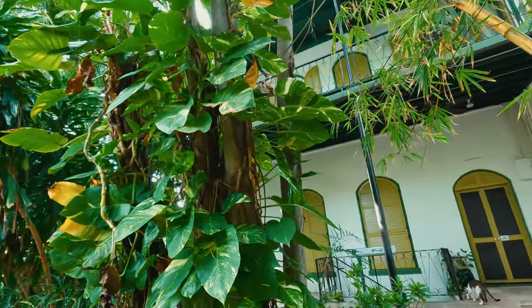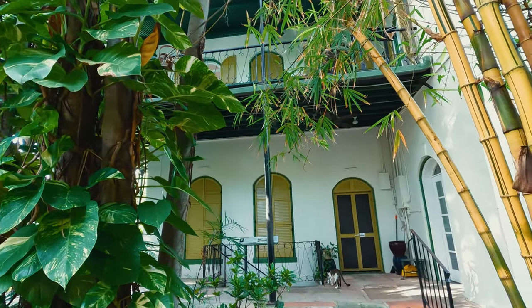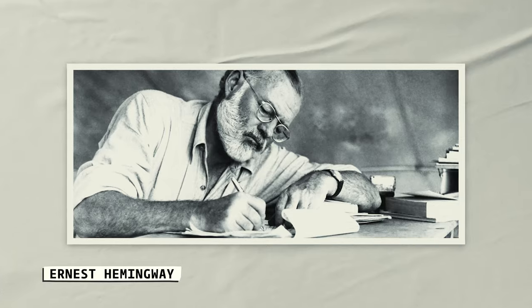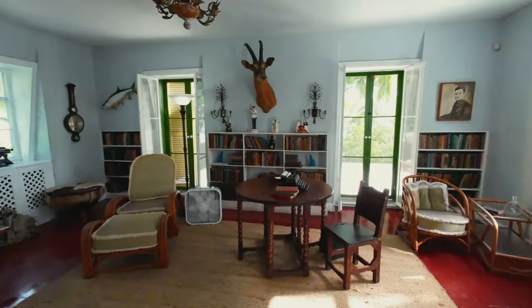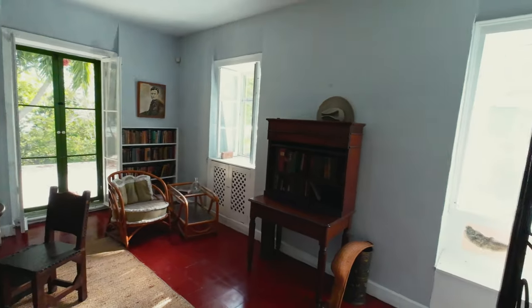Is there any town, village, or exotic island which the famous writer Ernest Hemingway has not been to? Well, he lived in Key West too, so a visit to his residence is a popular excursion that we didn't want to miss.